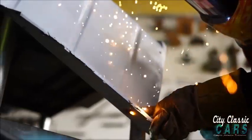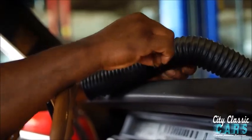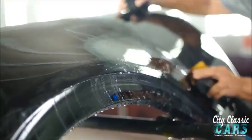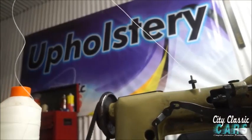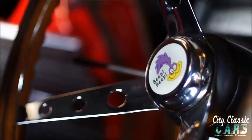Restoration, metalwork, fabrication, paint and body, mechanic, upholstery. It's so broad. So we bring in a team of artisans that are specialized in their craft. A lot of them have greater than 20 years experience. There's always something new going on at the shop.